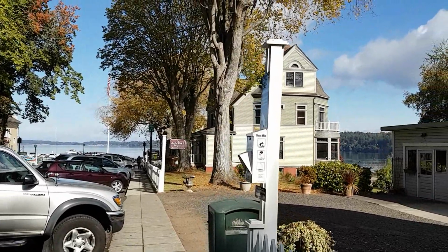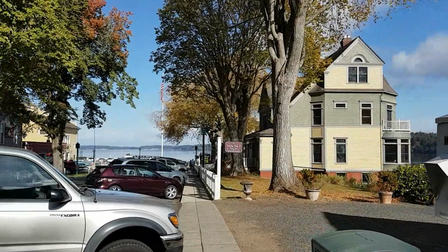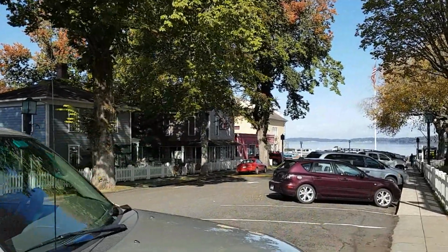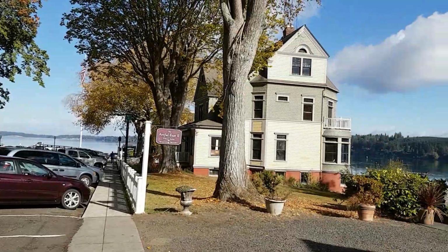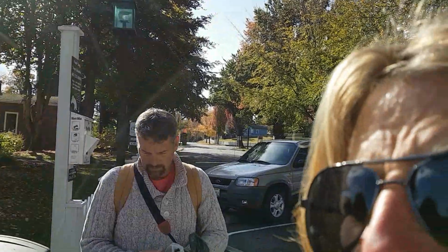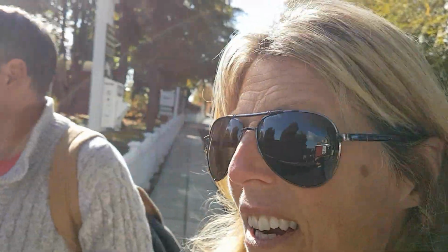So that looks like it might be City Hall. They have a gun. Yeah. So it's turned out to be a gorgeous day. We are in luck. It is a fine day here.